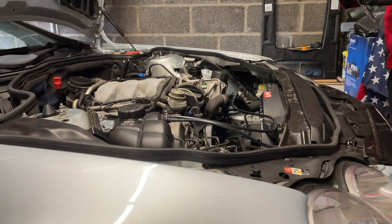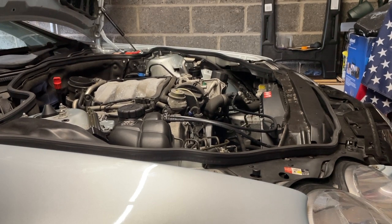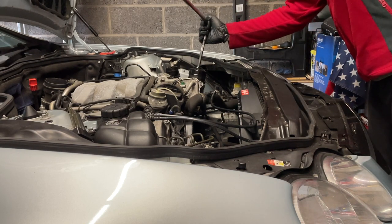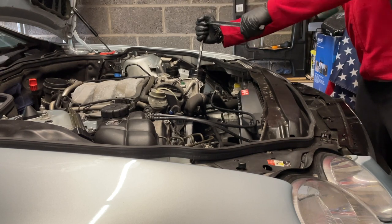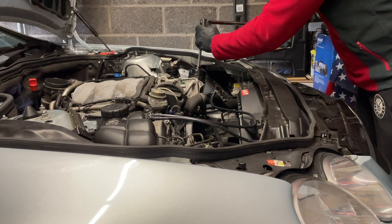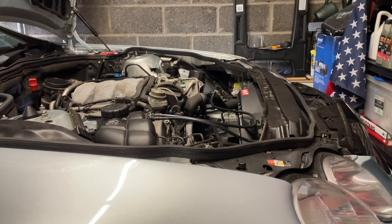Supposed to be 25 newton meters of torque on that. That is a lot more. The bigger bar. That is ridiculously tight for an oil filter. I don't know who put this on, but it's far too tight. Hand tight only. You need to be squeezing the life out of it.